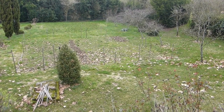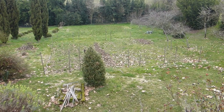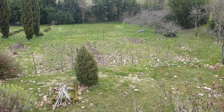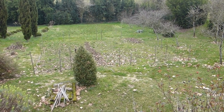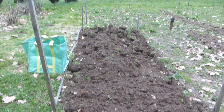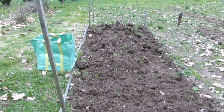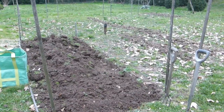We have staked out our first vegetable plot of the four. We're going to try and do no dig in one of the other ones, but we don't really have time to do that yet, so we are about to start work. I'm just about to dig up the first pass done, but I need to do a lot more forking over and weeding before that's anywhere near ready. Anyway, that's one of eight I think we're going to have.